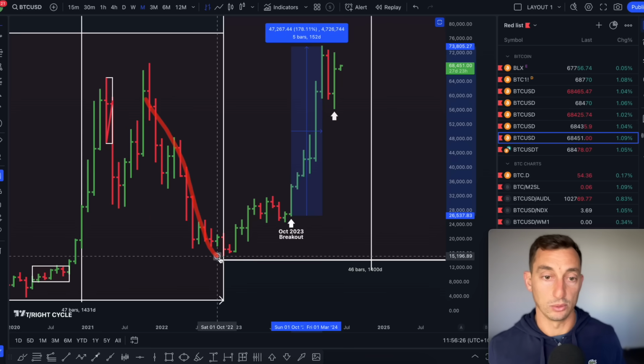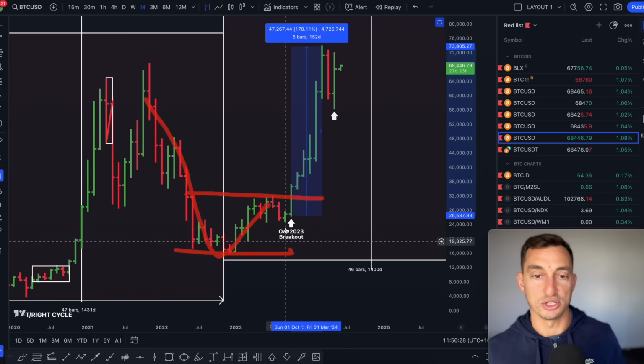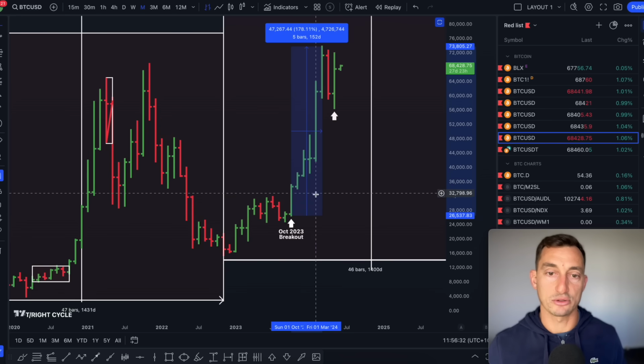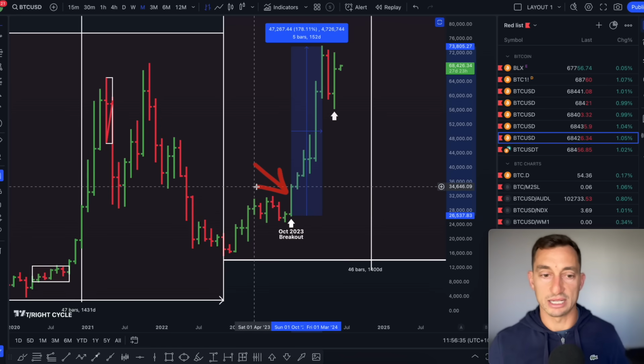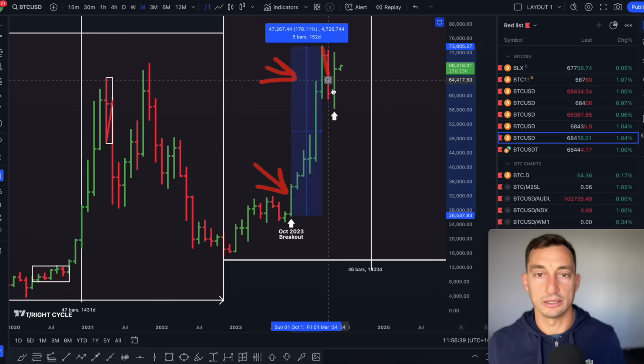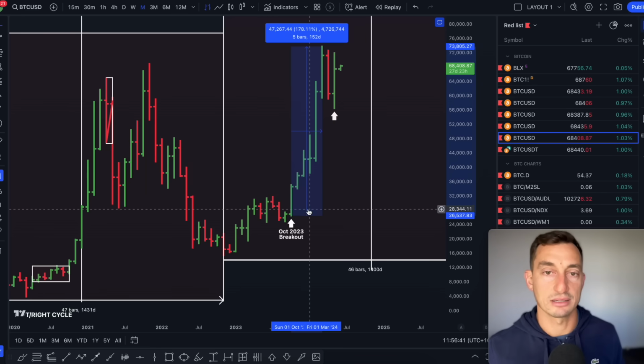Most people were looking for a redistribution here and then a collapse, but of course that didn't happen, and we got the breakout. So 180% from that first initial market sentiment change. Then we got really ridiculous at the tops here, and of course we had to have that cool off over the last couple of months.